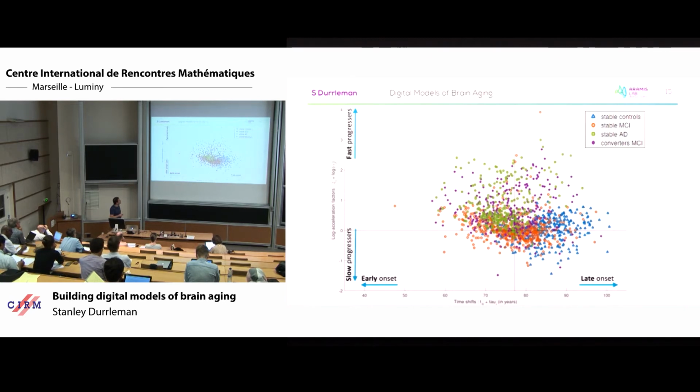And each point is one individual. Okay, that's a very coarse measurement of the disease severity, but still you can see that in this whole population we had people that we call stable Alzheimer's disease patients, diagnosed with the disease from the beginning to the end, and that's the green square, and we see that it tends to be on the upper left quarter. We had also stable controls, people that aged normally, and that tends to be on this quadrant of the diagram.